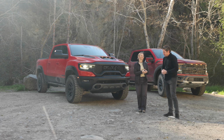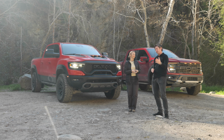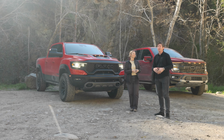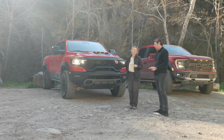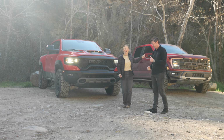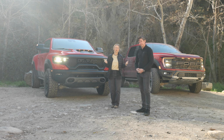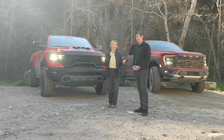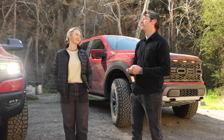All that extra engine and horsepower costs a ton of money though. The base price of a Ram TRX is over $70,000, whereas on the Raptor, it's over $64,000. Sticker price on this, $91,700. On the Raptor, 82 grand. But you know what? You are not gonna find either one of these trucks without a ridiculous dealer markup. So you have enough money in your bank account and you can afford the fuel and tire bills.